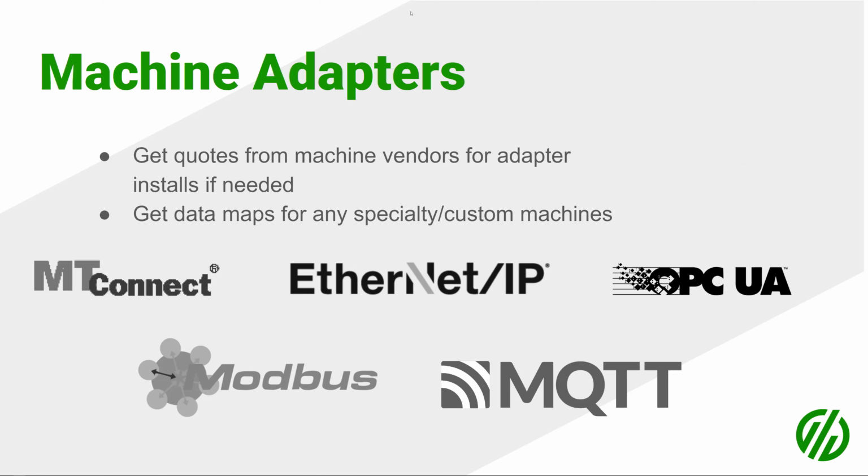Some machine builders sell it as an option. So Mazak and Okuma, companies like that. You can call up your sales rep with those companies and order the MTConnect option. And they'll send you usually just a little thumb drive and the instructions on how to install that option and get it enabled for your machines. So before you implement and kick off the system, you need to make sure that you understand what machines need what protocols. We can help you do that.